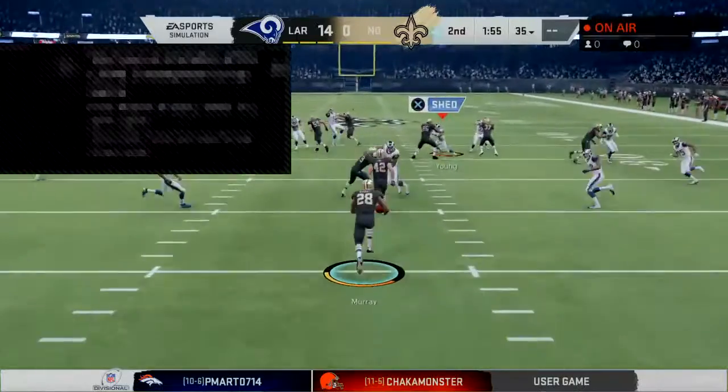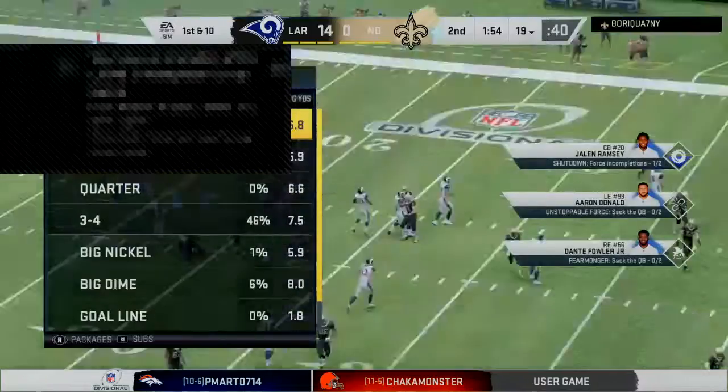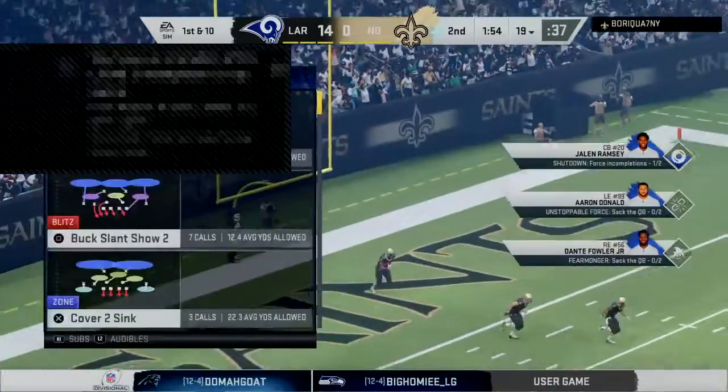7 yards deep. And he'll take it back to about the 19-yard line, at their own 19-yard line.